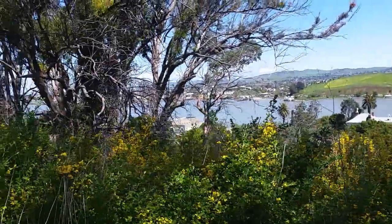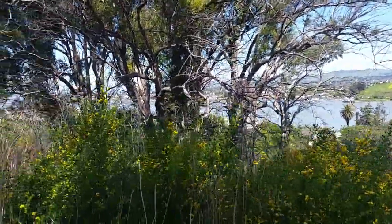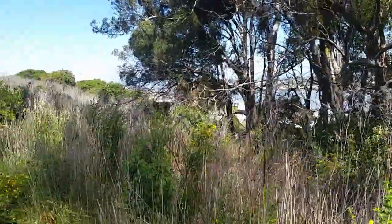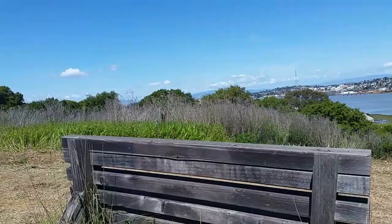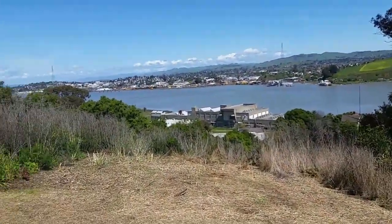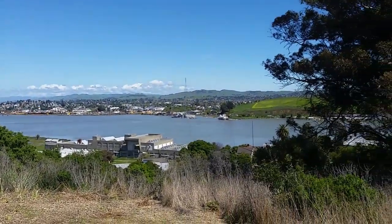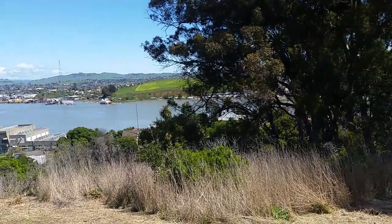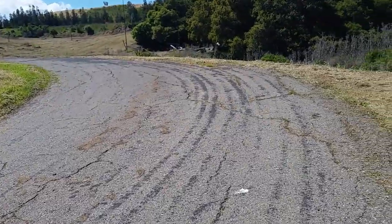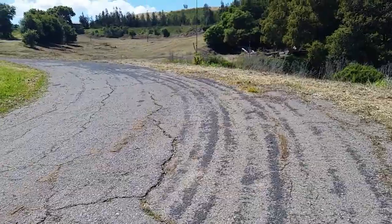I'm doing this hike on April 6th, 2024. It's a Saturday, and this might be one of the best viewpoints right here. The trail continues upward. It is paved. It's a slight uphill all the way, and I do have a destination in mind.